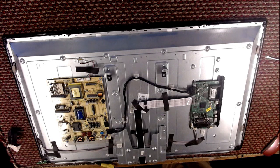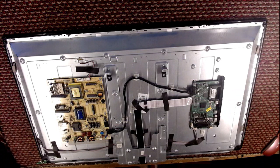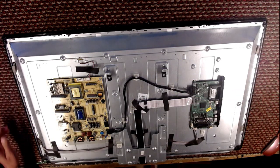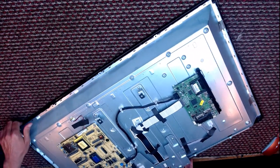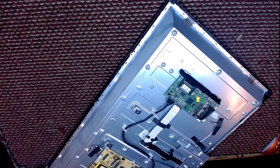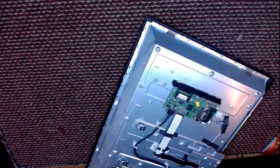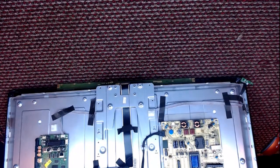So it's a bit of delicate soldering if needed, but you can tell the difference. If an LED driver has blown on this power board, the LEDs will light up slightly and give a quick flash and then dim a bit. Just going to put some more lights on here. I should turn this over. Whereas if your backlights have failed, they don't come on at all. You just get the quick flash. You don't get them coming on dim.